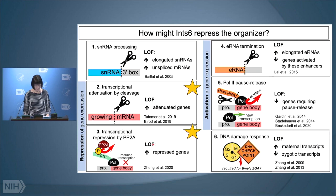these two, because of the large number of genes that are increased in expression, the transcriptional attenuation or repression by PP2A. But we can't exclude these other two because there are some genes that are downregulated as well.